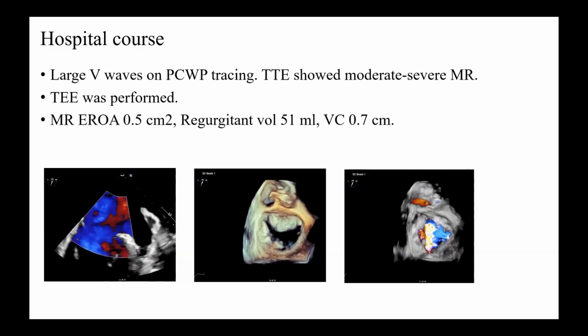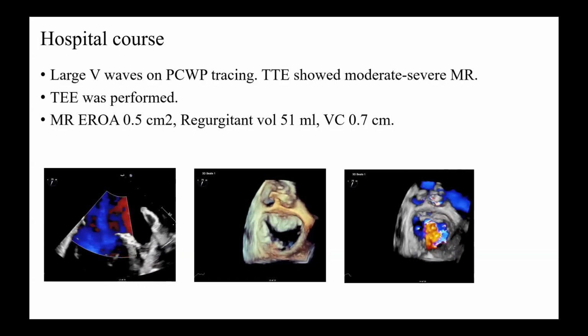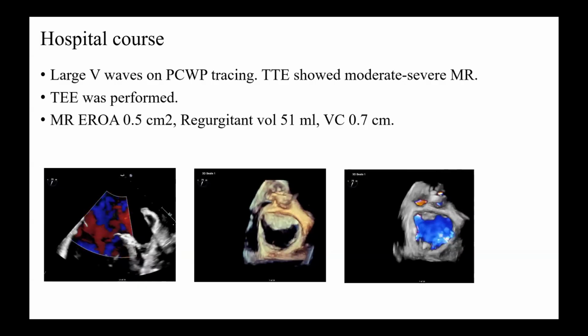It's a good illustration of why you should look at the tracings rather than just rely simply on the numbers that you get reported. Correct. Yeah.